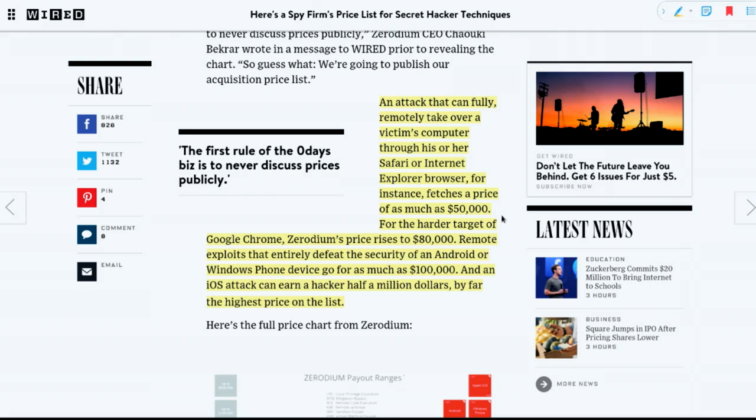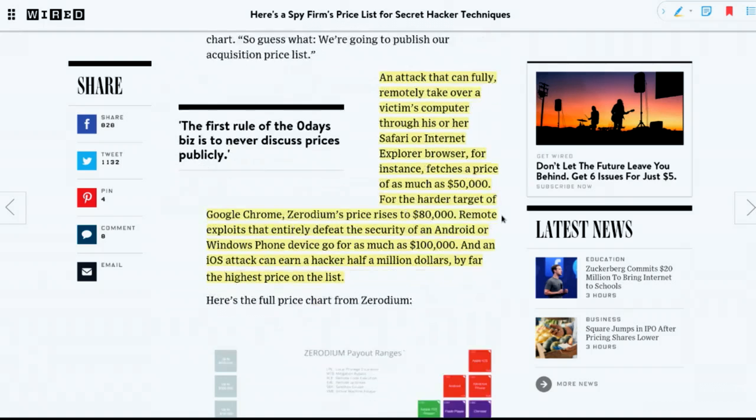And for a harder target of, say, Google Chrome, Zerodium's price raises to $80,000. Remote exploits that entirely defeat security of an Android or Windows Phone device goes for as much as $100,000. And an iOS attack can earn a hacker $500,000. They have a whole price list here.